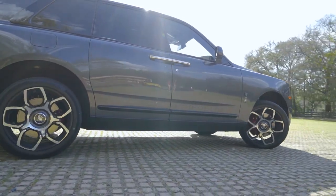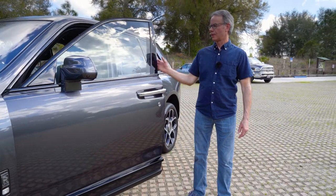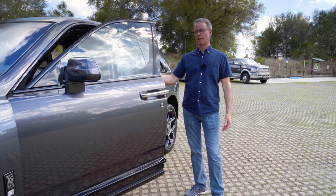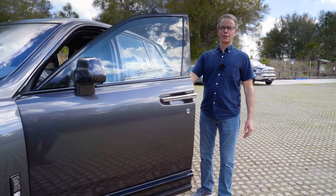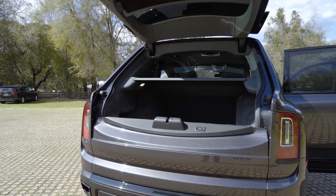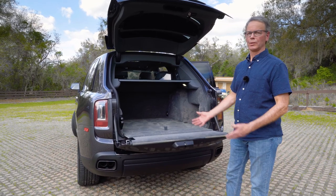Moving along this way, you'll see that the doors are weighted in such a way and mounted with such heavy-duty hardware that wherever you position them, they just stay there. And you have a split tailgate. Easy to load and very handy for tailgating at the polo match.